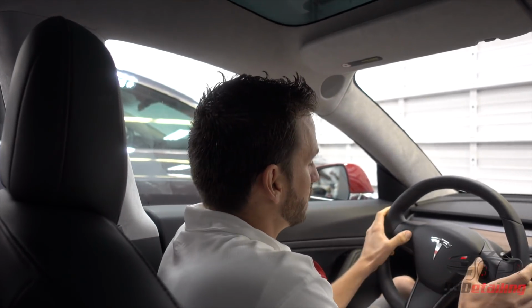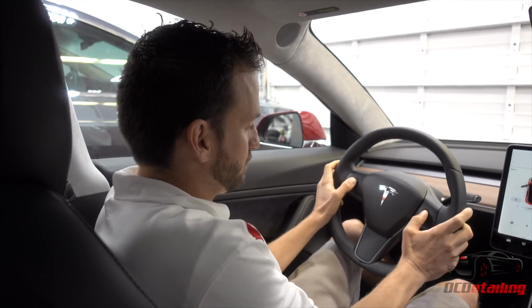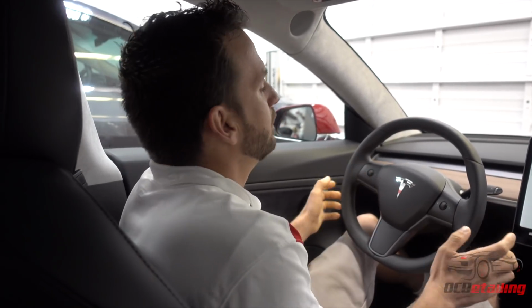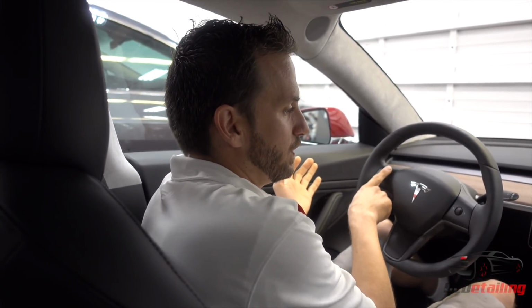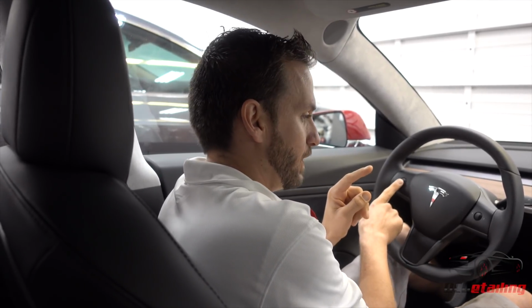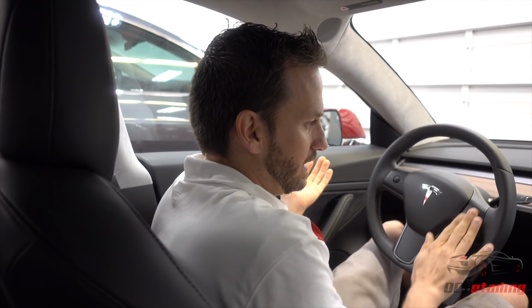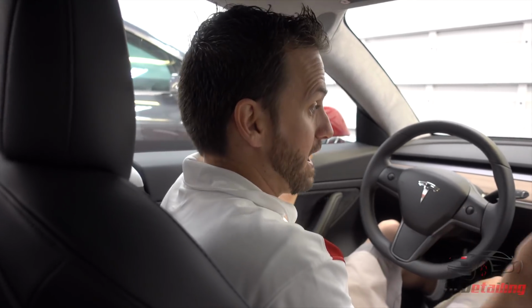The way these knobs work is you can click them left, you can click them right, you can click them up, or you can actually click them in, and you can roll them up and down. As far as I can tell, this one will let you select songs left and right. It'll let you turn volume up and down. This one, it doesn't do anything that I can tell right now.